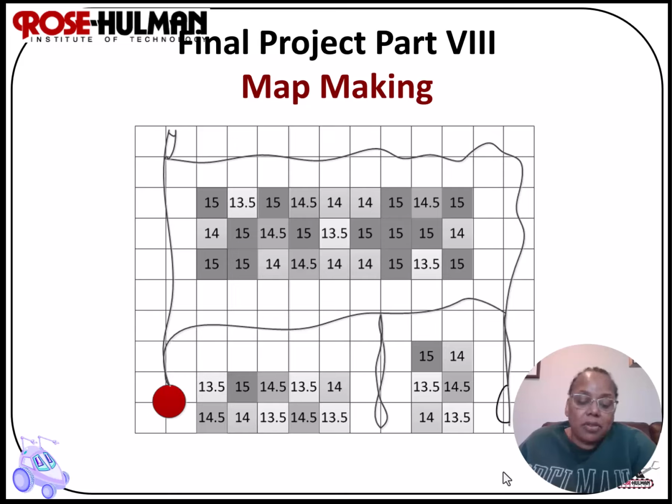And here's an example of the robot using a Voronoi diagram, and it is exploring the world, and the shadings represent how many times the robot saw that wall and the confidence level. Obviously, if it's an internal wall like here, the robot has to make a guess. 15 means it has pinged it enough times that it can confidently say a wall is there. 13.5, 14.5 means it's probably pretty positive one's there. But the darker the shading, the more confident the robot is that it actually saw something there.